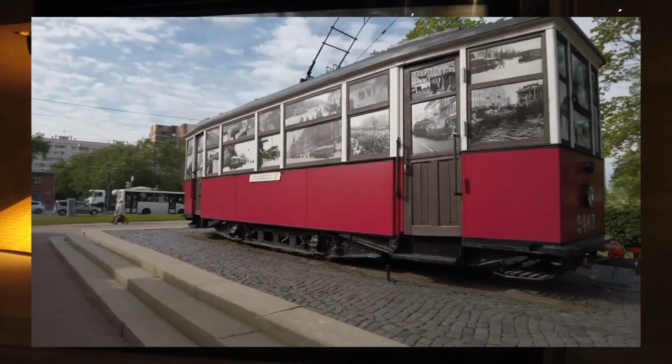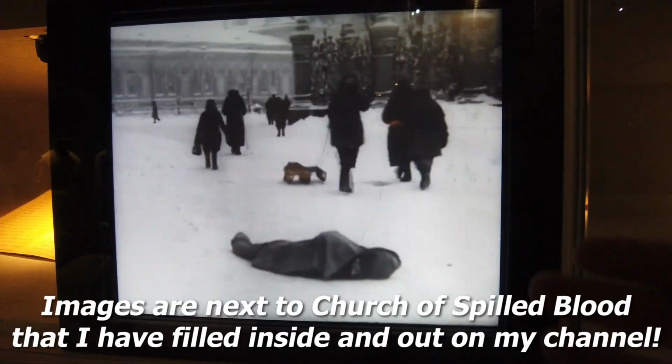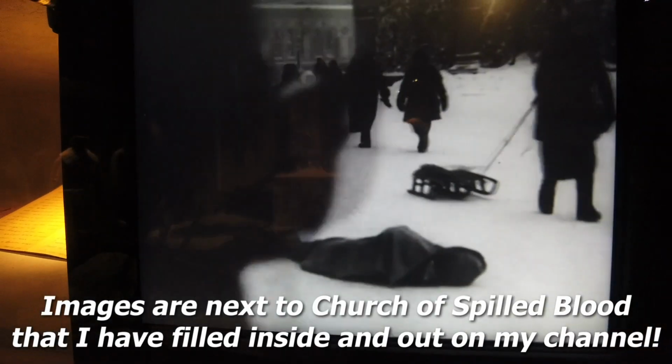The Leningrad people. Here's a tram, actually a few trams worked throughout the siege. I filmed the tram monument. People laid their dead on the streets. Oh my god.